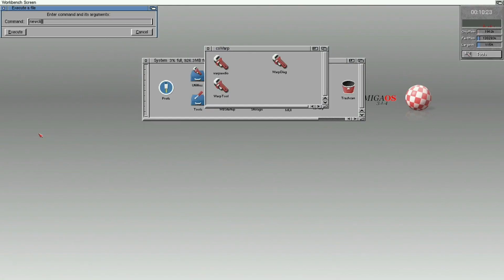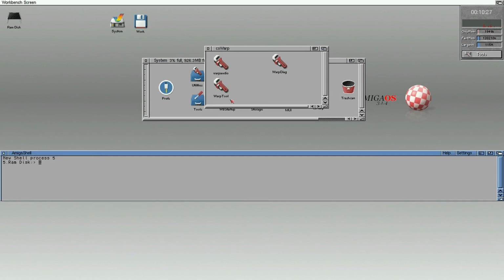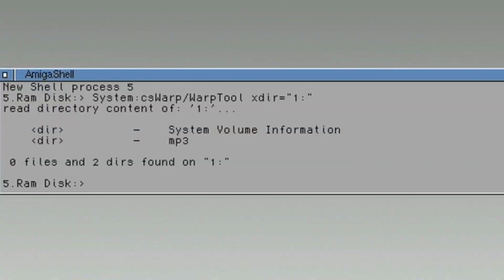And I did mention that there is a 480 MHz ARM coprocessor on board as well, which at the moment we can use for MP3 decoding, meaning that you can listen to MP3 files on your Amiga. At the moment, support is just implemented in the command line. It's only really just been done, but you can store MP3 files on a USB stick and explore the contents of them using the Warp Tool software. And we can see that I've got an MP3 directory.